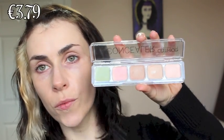Like I said, I don't really like this for underneath the eyes. That's only because of my own particular skin concerns. I can look a little bit liney under the eyes if I use anything too thick or too creamy, so I just tend to stick to liquid products. But I think this is a fantastic concealer for the price. I think again it was about €5 for the whole palette.